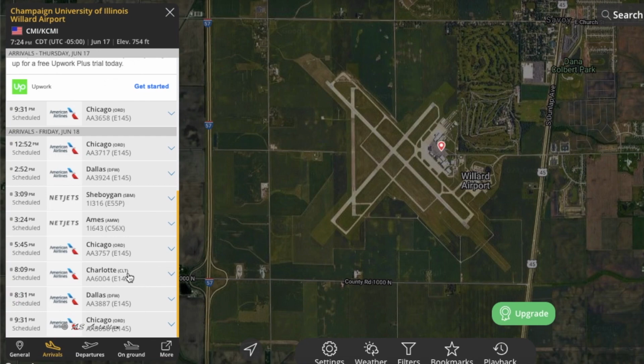A year ago at this time, we only had 2 flights coming in. I think it was 1 from Charlotte, 1 from Dallas. If I'm not wrong, we had Chicago suspended for a very, very long time in 2020. It's good to see that a whole year later, pretty much, we have our entire pre-pandemic schedule reinstated.